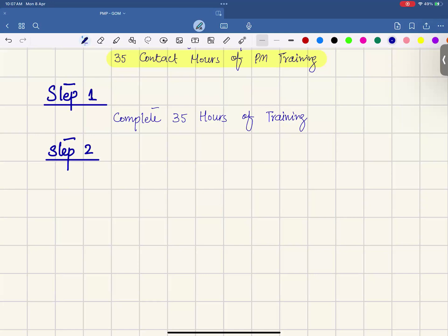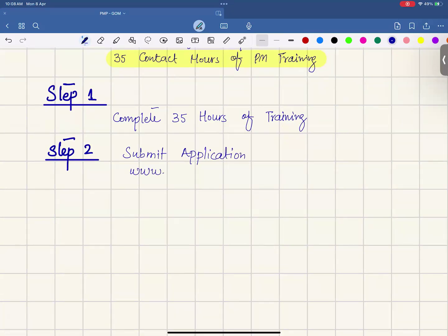Very simple, easy process. You will be visiting www.pmi.org and you will be submitting your application. It's a very easy and simple process. We will be talking about the application on the last day, but you can connect with me anytime to discuss your application and I'll be assisting you in submitting it.